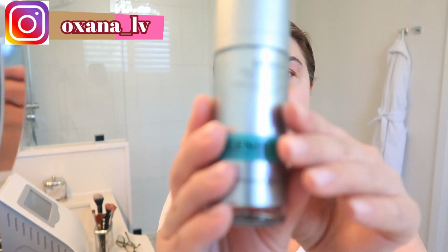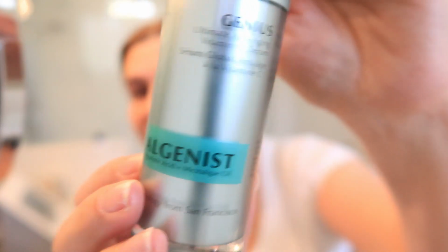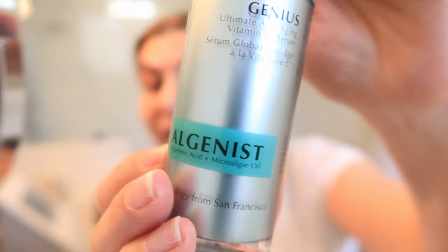So anyway, I'm gonna start with the skincare, and the first thing that I did after the shower, I applied vitamin C, and I use Algenist as a vitamin C. It's my favorite vitamin C. I even love it more than Drunk Elephant.